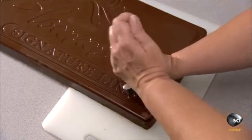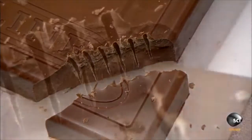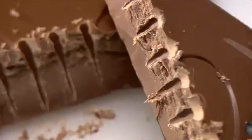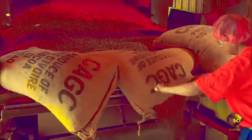This factory makes chocolate in various flavors and sells it to companies which manufacture chocolate products for retail. It also supplies chocolate components such as chocolate powder, cocoa powder, and cocoa butter. Most of the cocoa arriving here comes from West Africa.